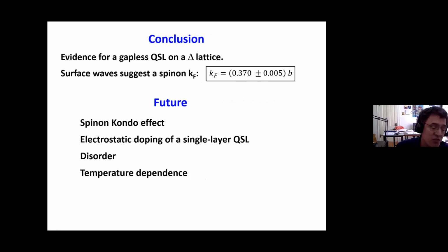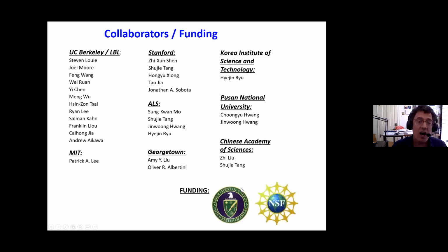Okay, well now it's time for me to conclude. I'll conclude by saying that we observe evidence for a gapless quantum spin liquid on a triangular lattice. And for the future, we hope to see other interesting spinon behavior, such as the spinon Kondo effect. We want to perform electrostatic doping of a single layer quantum spin liquid, and there's other things to study as well. Here, let me show you my collaborators and funding.